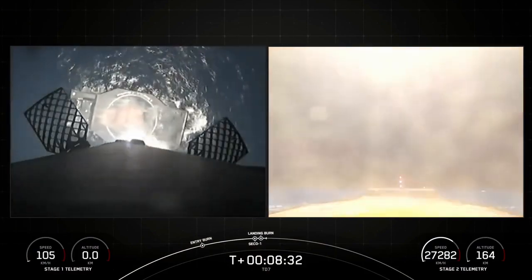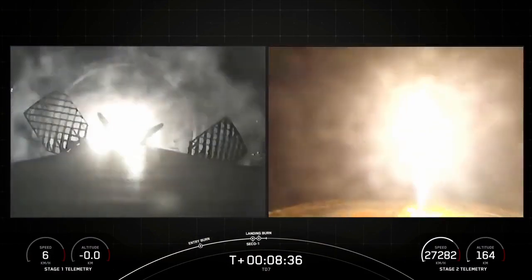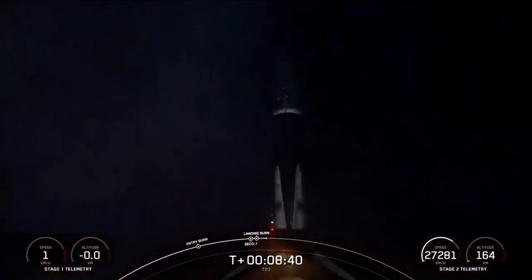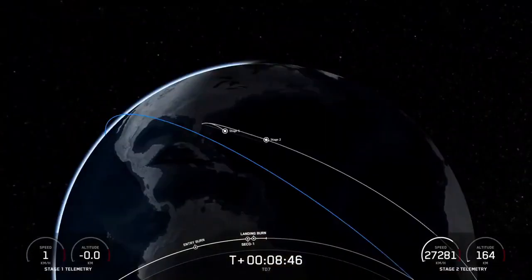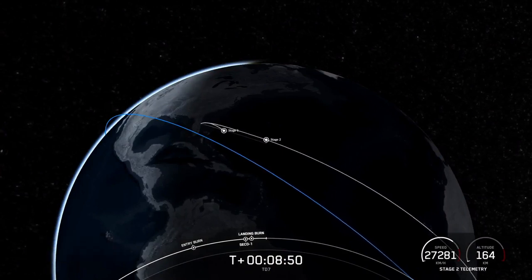Stage 1, landing leg deploy. Stage 1, landing confirmed. And there you have it, SpaceX's 369th landing and recovery of an orbital class rocket.